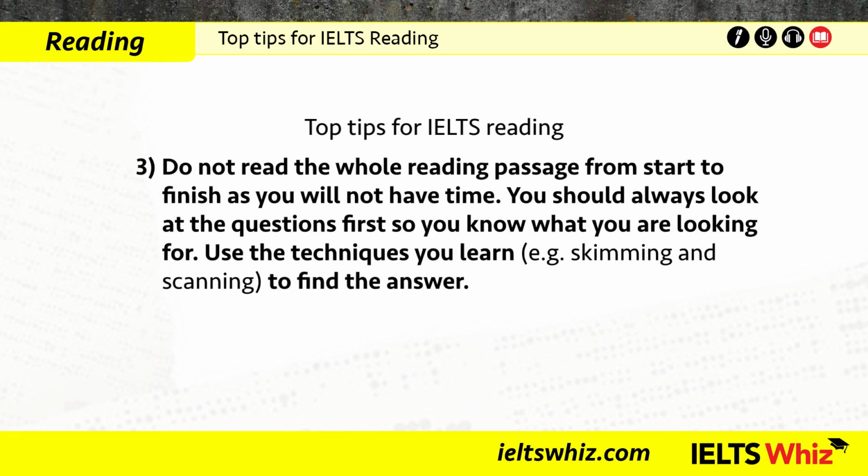Do not read the whole reading passage from start to finish, as you will not have time. You should always look at the questions first so you know what you are looking for. Use the techniques you learn, for example, skimming and scanning, to find the answer.